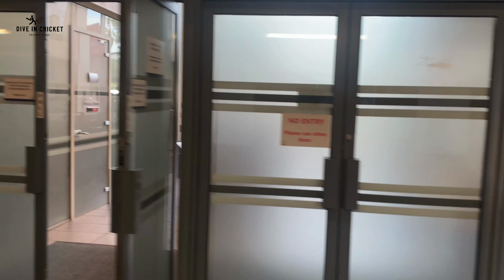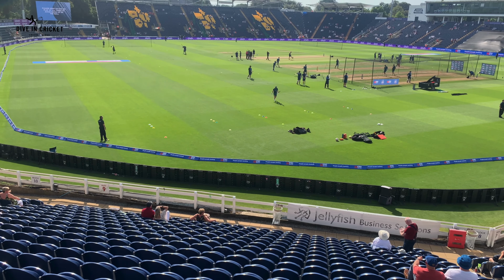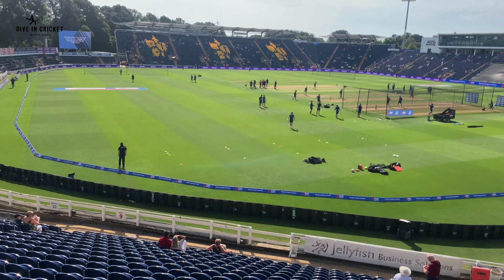So here we are, guys, at my seat. This is the view that I'm going to get for the rest of the match, and as you can see, the ground is not big at all. I'll also show you the walkway, which is just behind the side screen, along the River Taff. That's the walkway, as you can see on your screen. It's a pretty small ground, not much bigger stands. And on the other side of the ground, there are the team buses, and the nets are just behind that.